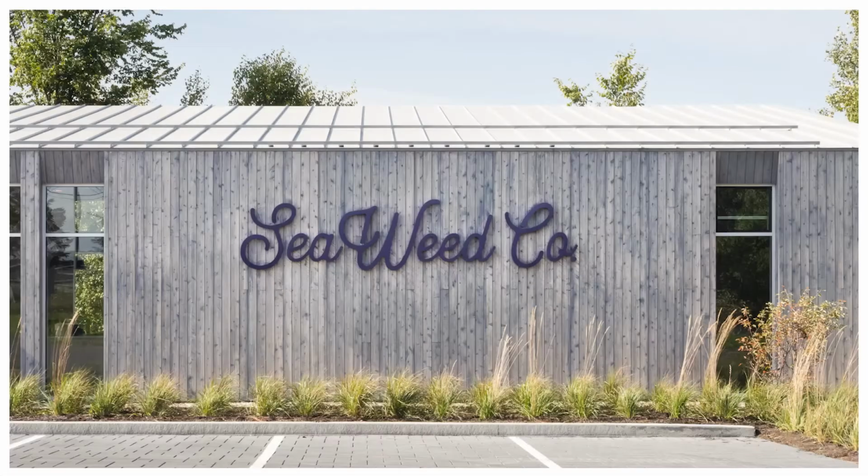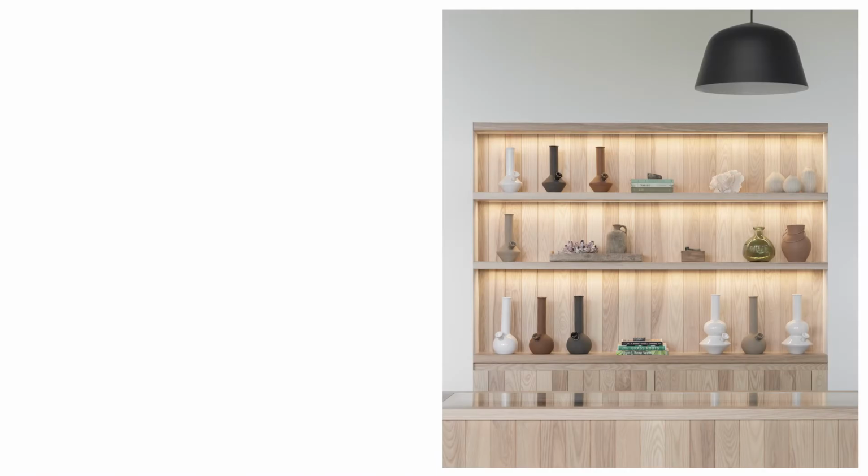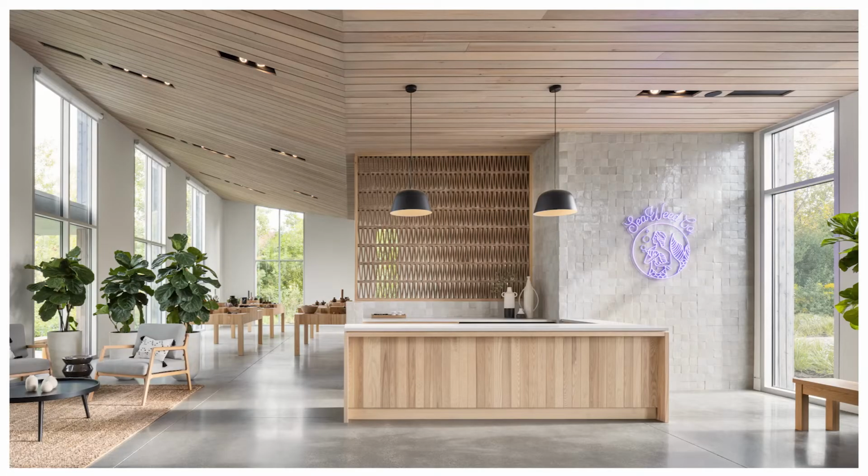We were approached back in 2017 by SeaWeed Company, a cannabis retail store. The owner is Scott Howard, and the idea behind the store itself was to create something that was distinctly different. They were starting a new brand, wanted it to be very approachable, and to meet the feelings of Maine-made products. After the referendum in 2016, they wanted to create a new brand that was forward-thinking in terms of recreational marijuana use in the state of Maine.